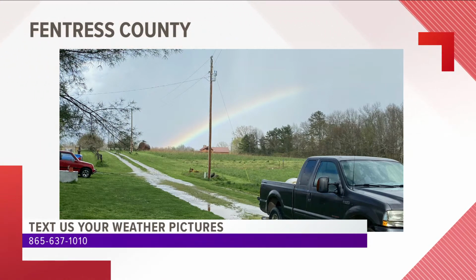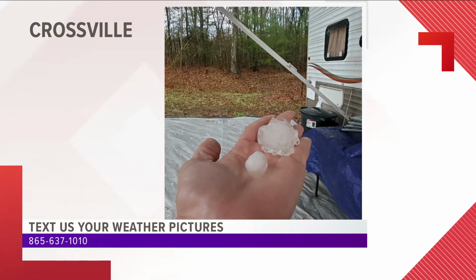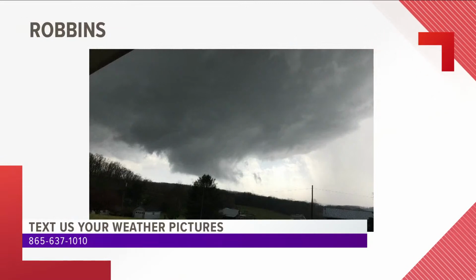Yes, we would hope to see much more of that coming. If you do have a weather picture, please text us at 637-1010. Let's take another look at what we see here. And of course, hail. We've been hearing Cassie mentioning hail falling in parts of the region. Here's the evidence of just that. And that's exactly what we'd like to see, some comparison. You can see that person's hand giving us some real perspective.